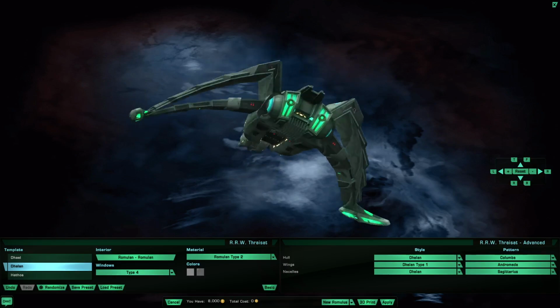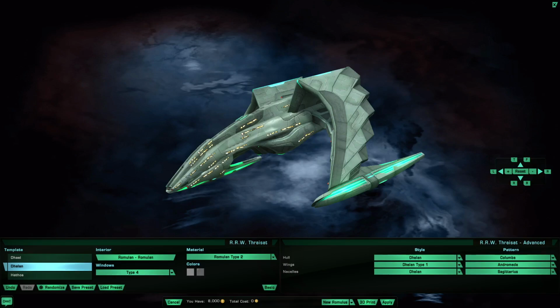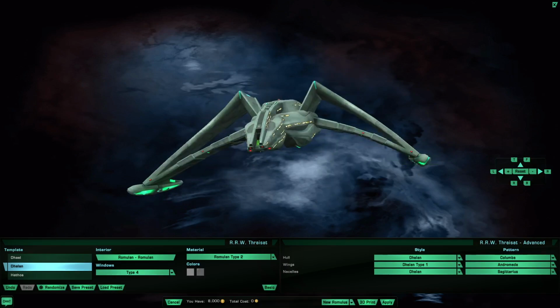Now, departments. Engineering. Alright, at least 1 point in engineering. You're going to see that with technology demonstrators. Yep. So, just a quick recap. Final systems points. Comms 8, computers 8, engines 7, sensors 9, structure 7, weapons 9. Now, departments. 1 point in engineering. We got 2 points left to spend. I'd say maybe 1 point in science at least. Romulans. Yeah. Now, we could do con, security, or a 2nd point in engineering.